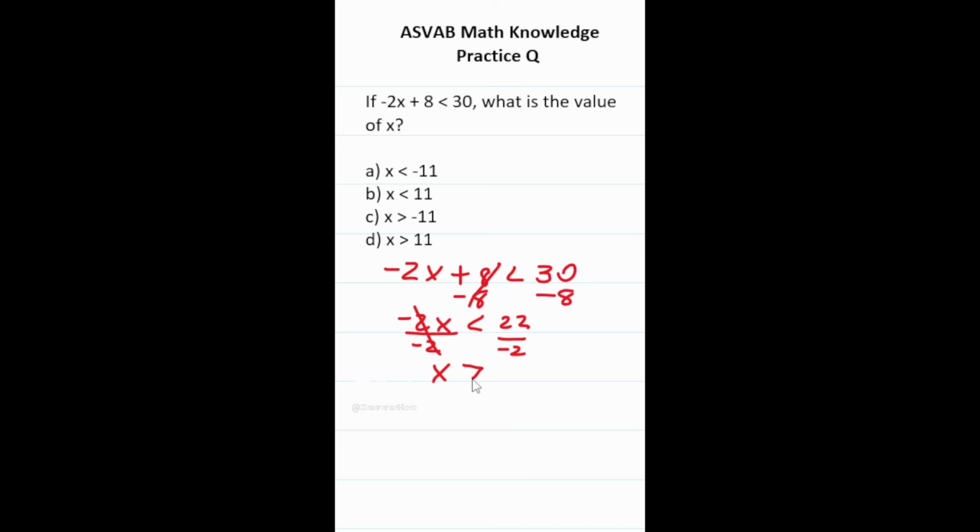So we're going to go ahead and flip it, as you can see. 22 divided by negative 2 is going to be negative 11. So the correct answer to this one is C, x is greater than negative 11.